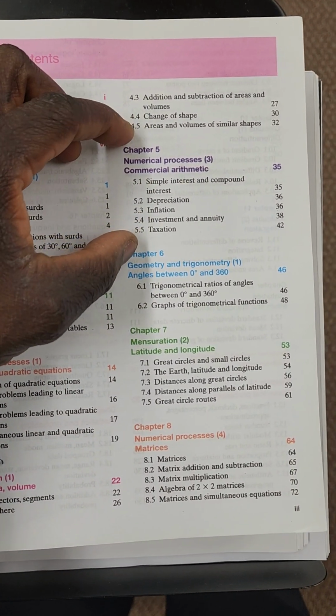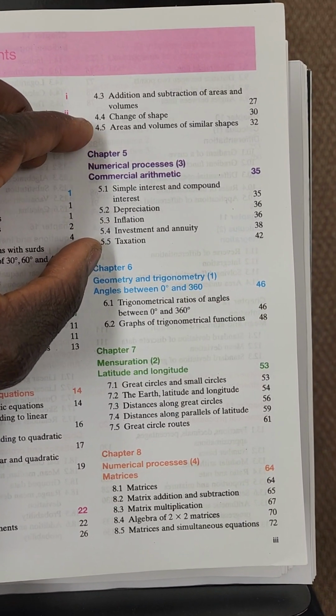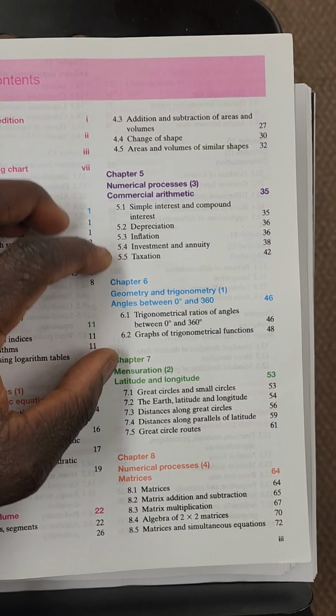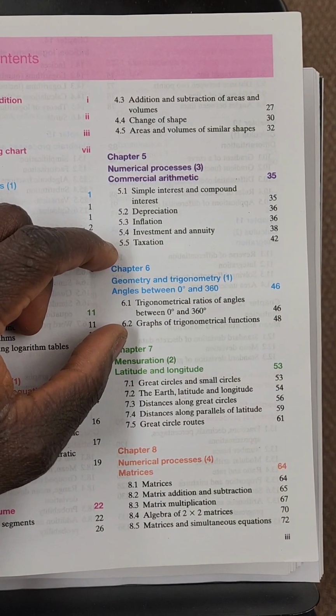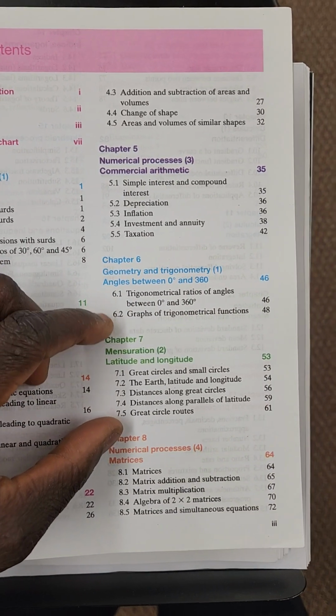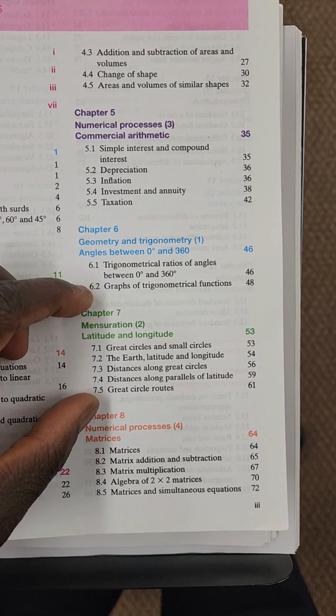Then they work on some commercial arithmetic, which is very good. Now, some of this, of course, is like economics, which is fun. Inflation, investment, and annuity. Great. Then they do a little bit of trigonometry again, understanding the ratios of angles, which is wonderful, and the graphs of trig functions. They do a little bit of latitude or longitude, which is interesting and fun, especially with geography.